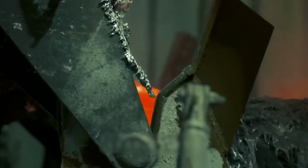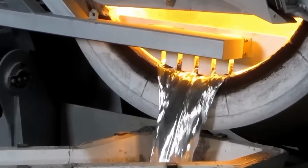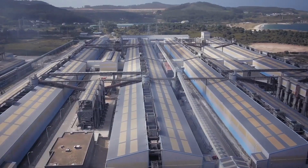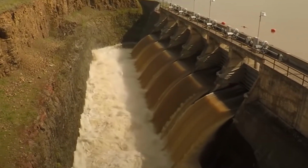With each stage of transformation, the value of the raw material increases five-fold. Interestingly, about 1/3 of the cost of a kilogram of aluminum is due to electricity consumption, which is why it is common for aluminum processing plants to have large energy sources nearby, such as hydroelectric dams.